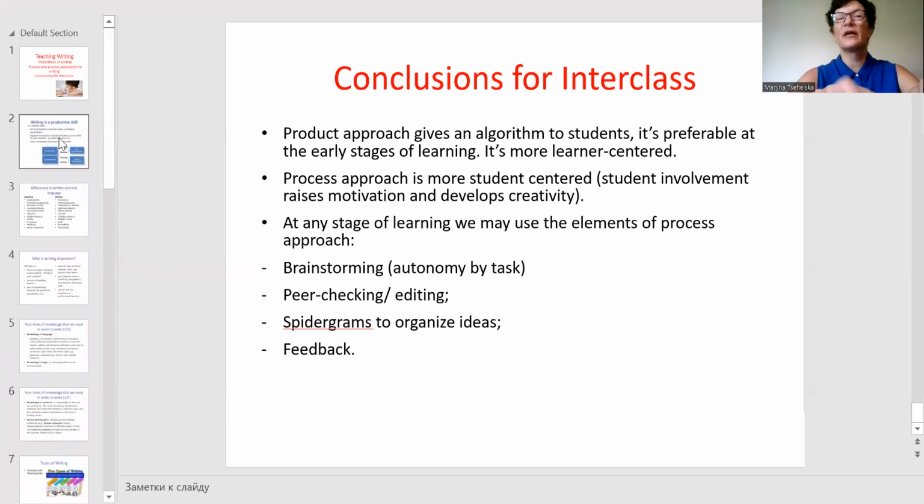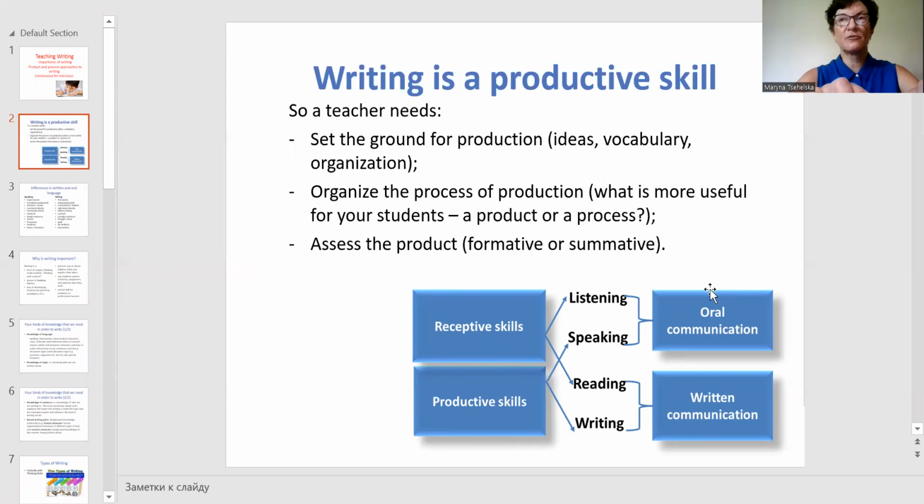And please don't forget that writing is extremely important for our students, because especially in Ukraine, the final exams at school are written exams, and their success in this exam usually crowns the whole education process. So don't forget about writing. Practice writing even small pieces of it every time, even if it's not the process writing, even if it's the product writing. English spelling is very, very difficult. So students just need to practice the spelling. Use any opportunity for this practice, both product approach and process approach.